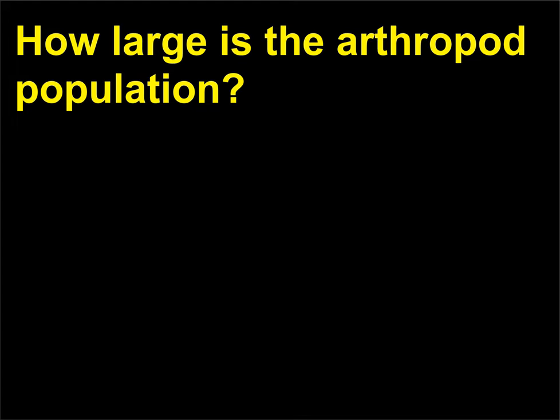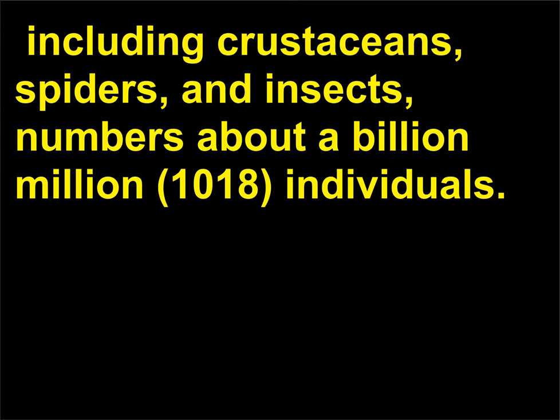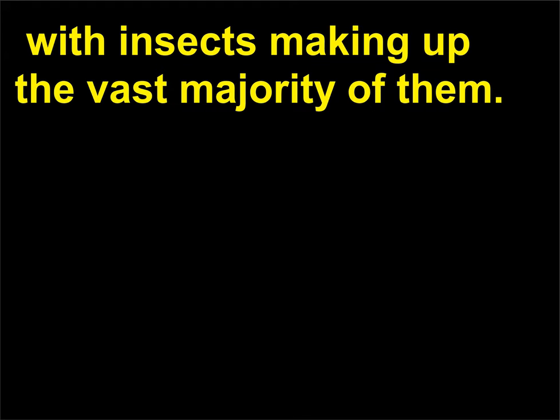How large is the arthropod population? Zoologists estimate that the arthropod population of the world, including crustaceans, spiders, and insects, numbers about 10^18 individuals. More than 1 million arthropod species have been described, with insects making up the vast majority of them.